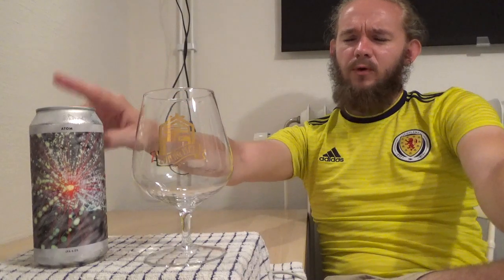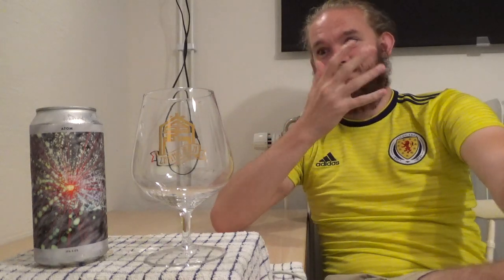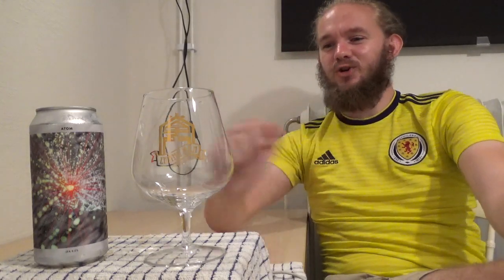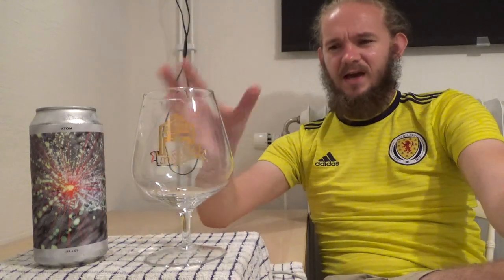At the same time that I bought this one, they did have a double IPA which was released at the same time, but I chose this one because I really like the artwork on it. If you've watched the channel before, you'll know that I studied chemistry and astrophysics, and I really loved atomic spectrometry and spectroscopy and things like that. Quantum mechanics was really where my interest lay, and I just absolutely loved the artwork on this one, so that's why I picked this one over the double IPA.